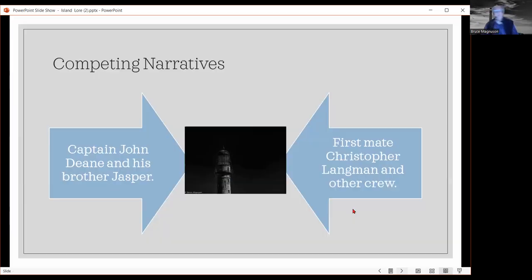So what you have is the captain and his brother on the boat, and the first mate, Christopher Langman, and his crew, and they get themselves back to England. And because there's cannibalism involved, everybody's trying to spin the story and obviously come out to their best advantage. And there are implications and accusations from the first mate that basically Dean and his brother were trying to scuttle the boat to get the insurance. There's accusations that they had overinsured it. And even before the voyage got fully underway, they tried to sell it to a French privateer, because at that point the French and English were at war, which they kind of constantly were for a couple hundred years.